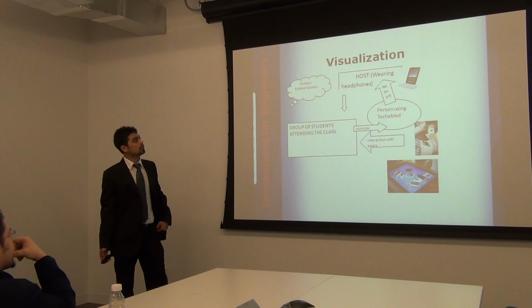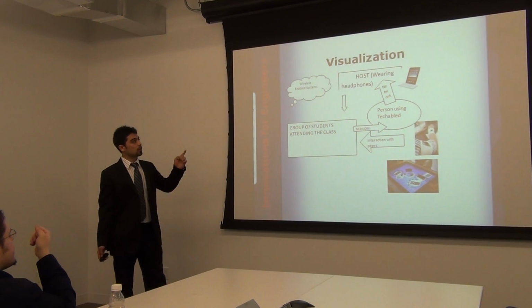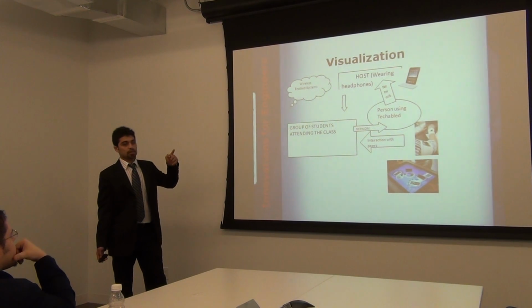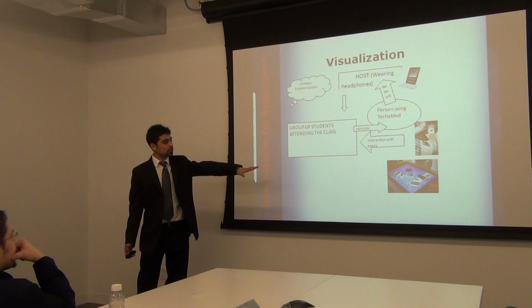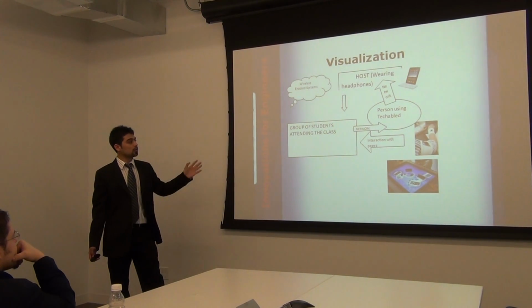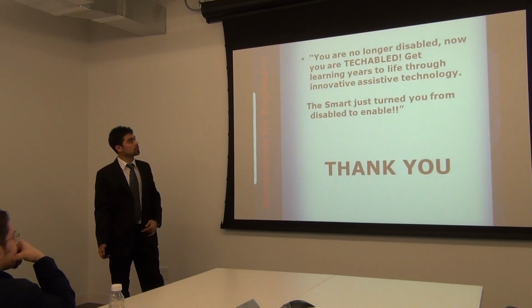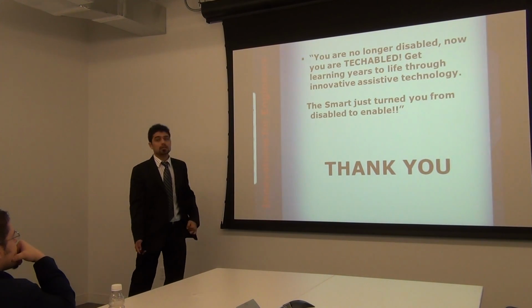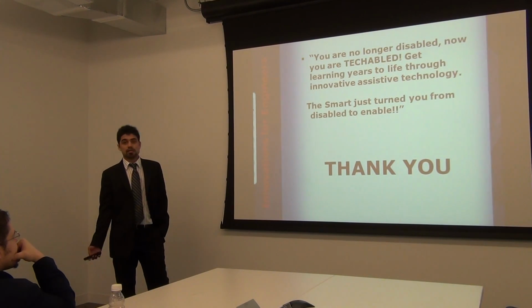So this is kind of a visualization. It's a wireless-enabled system. There's a classroom. There's a host who has a smart book, and he's also wearing headphones. And then there's a person who has that sensor, and then that technology, and the other group of students are also attending the class. So basically that sensor allows the interaction between the host and that person, and also between the peers. So I just created a slogan saying that you're no longer disabled, now you're tech-enabled. Get learning through life through this assistive technology.